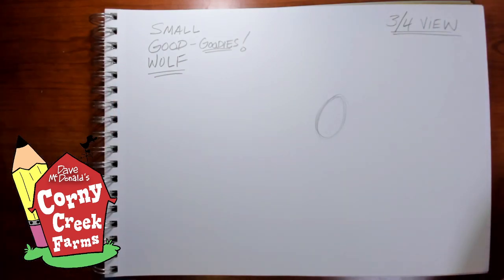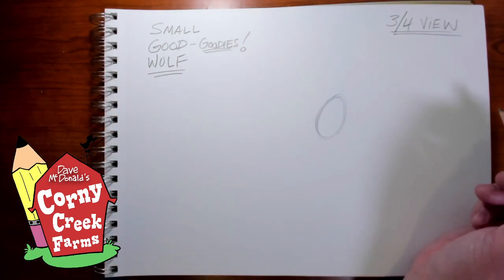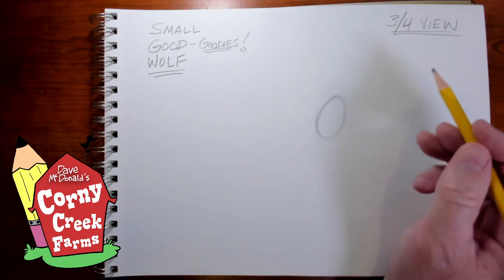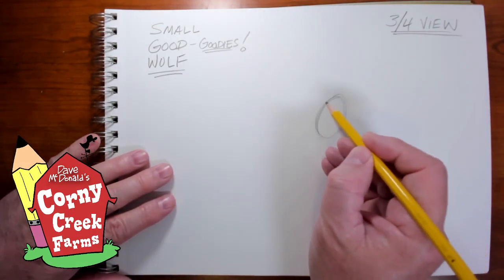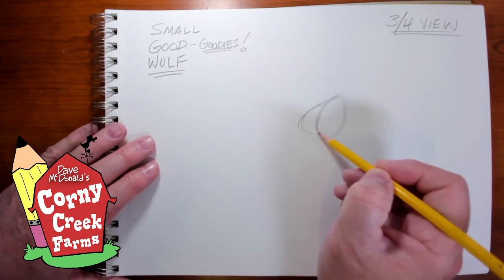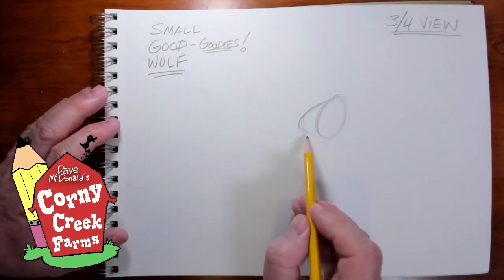3/4 view, which means we don't really see him straight on, and we don't see a profile. We see kind of 3/4 of his face. Okay, not all of it, just most of it. Okay, so the second eye will be a curved line that comes off of this one, maybe like that. So that's your 2 eyeballs.